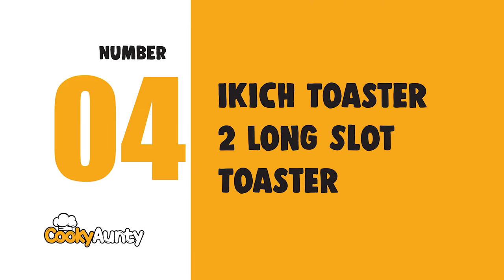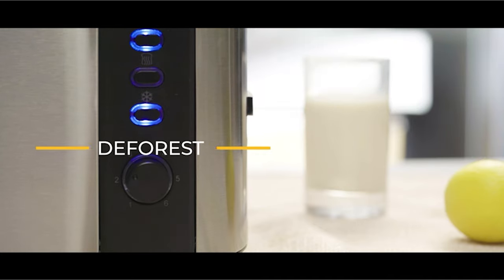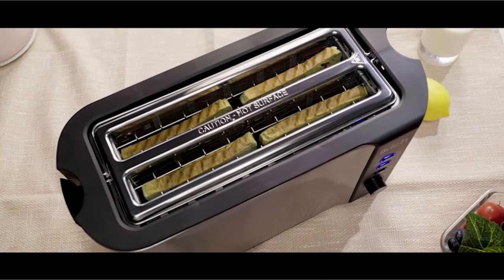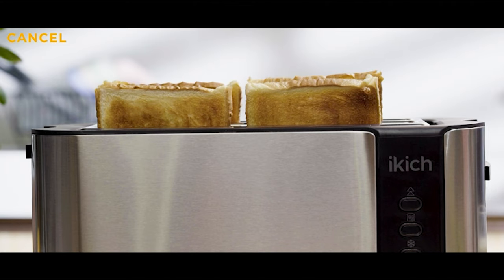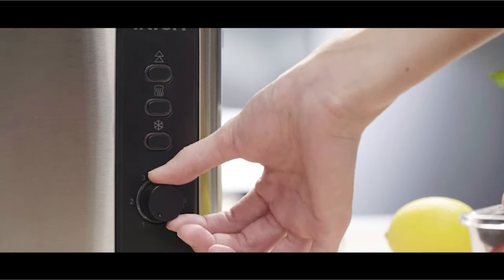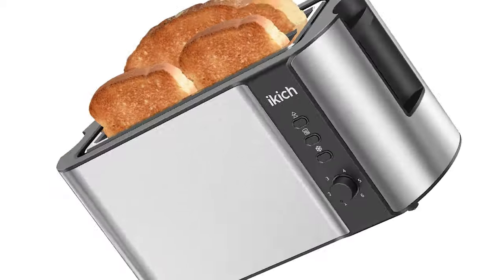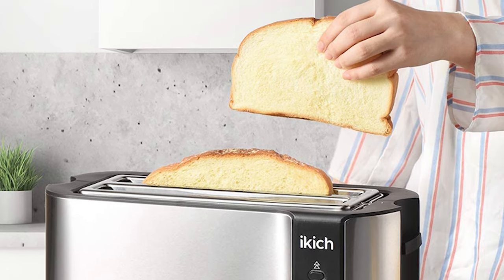Number 4. IKICH Toaster 2 Long Slot Toaster. IKICH Long Slot Toaster, one time for 4 slices, such as muffins, sandwich bread, Pullman loaf, etc., or sometimes 2 pieces of longer and larger breads, such as artisan breads, sourdough breads. Dry out the bread. Just a little light browning setting. Golden browning setting.